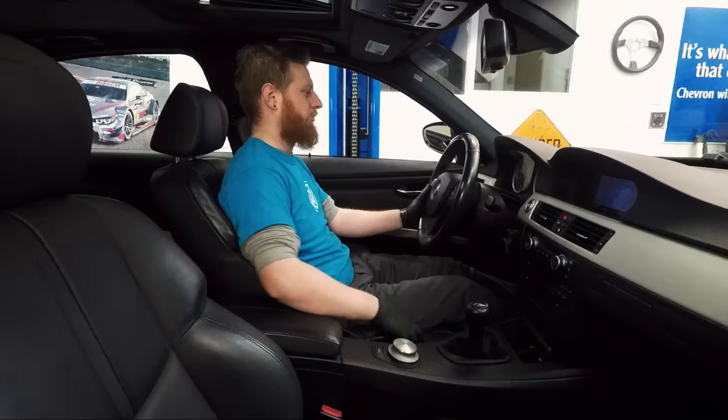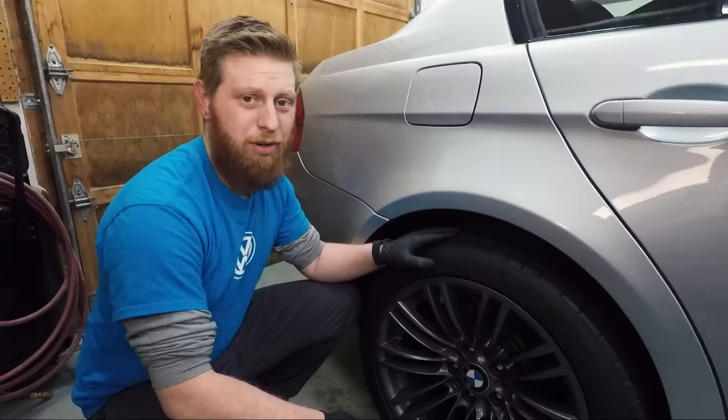I couldn't help but notice that our parking brake seemed a little loose. Hopefully it just needs an adjustment.